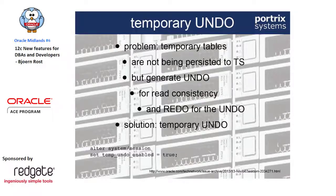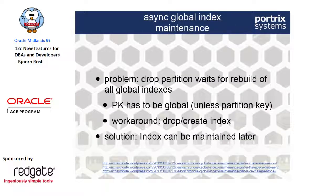Atrocity. I should probably do that. And this is Richard Foote. He's coming to UKOUG next week.